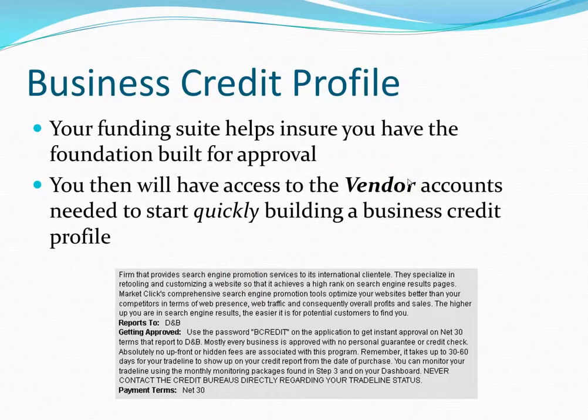And let's talk about business credit real quickly. Business credit is credit in the business name. Because it's credit in the business name, a lot of it you don't need a personal credit check and you don't need a personal guarantee to qualify.